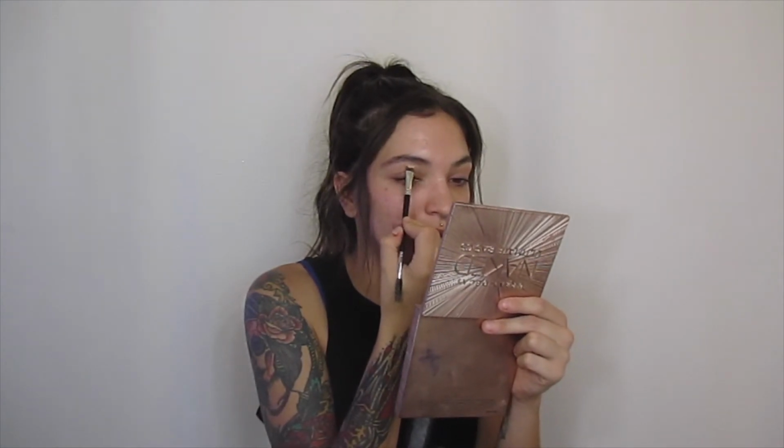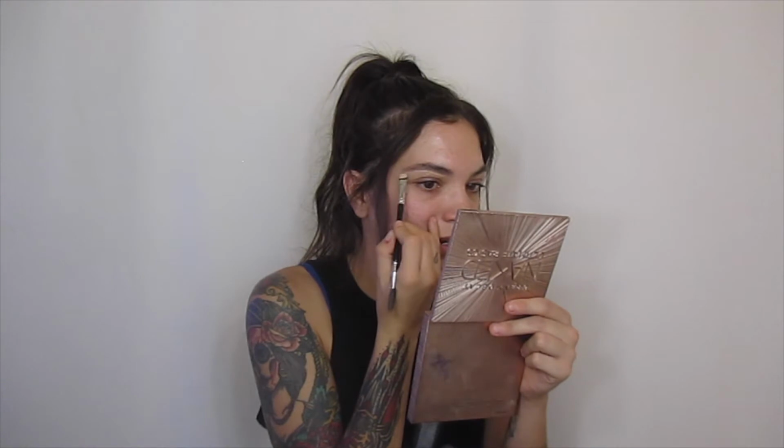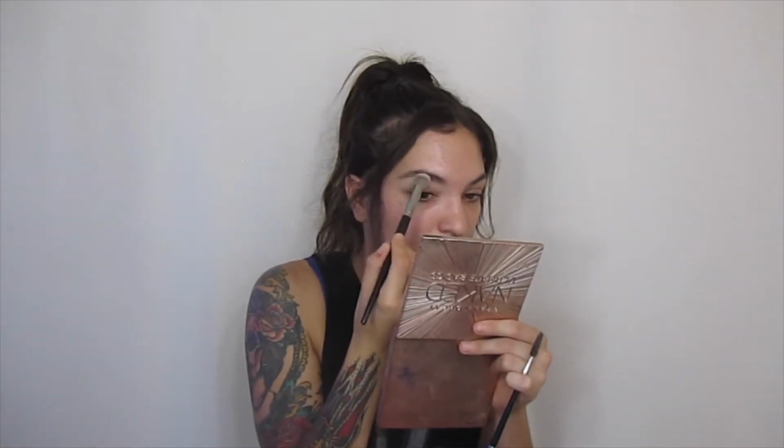So I'm just lightly blending underneath. I'm trying to get really light with it because I don't want this harsh line underneath. But honestly, no matter how much I try, I still get the harsh line. But you know. And then I'm going to blend it out with my Sephora Collection Pro Airbrush Concealer Brush, number 57, I don't know. Blend it out. When in doubt, blend it out.